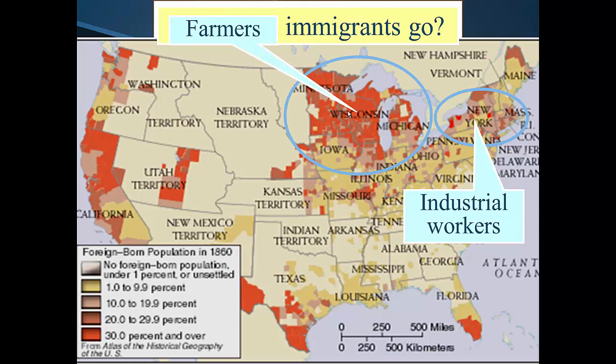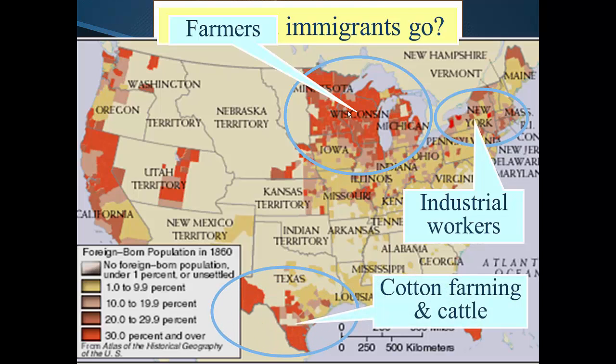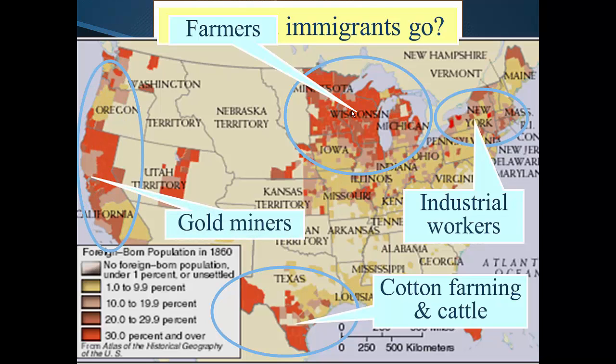Farmers are going to come over. A lot of German immigrants and Scandinavians are going to come over. Traditional farming is going to be done. A lot of the farming for crops, corn, soy, things like that. In the South and the Southwest, you're going to see the growth of the cotton industry. Cotton farming is still a very profitable thing for these people, and cattle ranching. And then out west, in 1849, you have the gold rush hitting California, and a lot of people are going to come over for that reason.